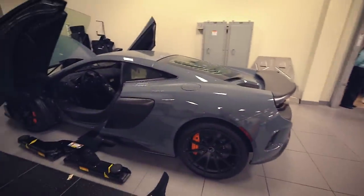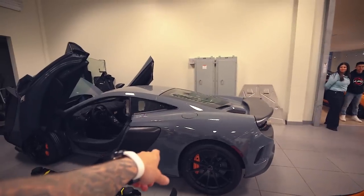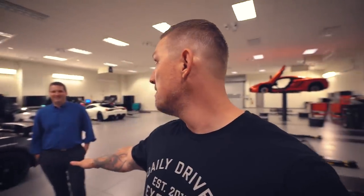675 LT, you guys. So now, is this Chicane Gray? This is Chicane Gray. Yes, I actually got a paint code right. Someone mark this down in the history of Daily Driven Exotics. I screw up all paint codes, especially anything Italian, because they're always like giallo, borealis, or some, I don't know, Boreala.